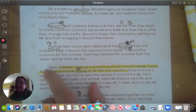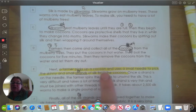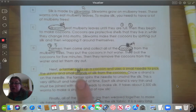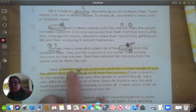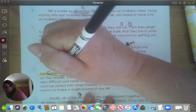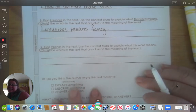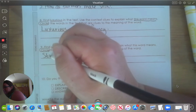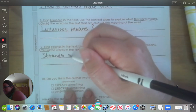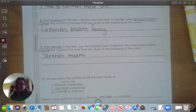I know I read the beginning of the sentence. In fact, I read the whole highlighted sentence. It says, next, a farmer picks up a cocoon and uses a small needle to pick the skinny and small strands of silk from the cocoon. What words did you pick? Because I would pick skinny and small. So remember, again, we're using a complete sentence. Strands means, and you finish the sentence. I'm giving you the sentence stem. Go ahead and hit pause if you need an extra moment to complete that sentence.